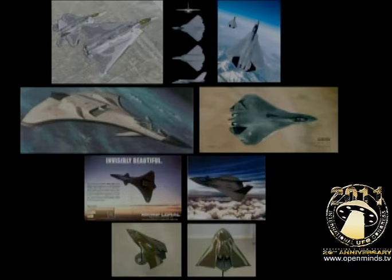We've got a Russian stealth configuration here. Down here to the left, we've got a Northrop configuration. Just to the right of that, we've got the Testers Model Corporation, Rockford, Illinois, the F-19 configuration by Lockheed, and then we've got the configuration from the movie Stealth, which was released in 2005. All these configurations contain the same design model.